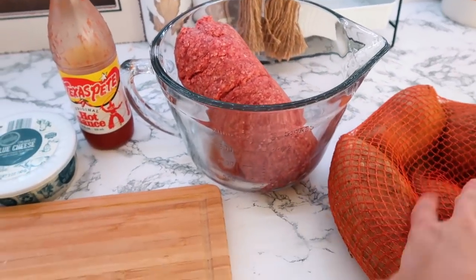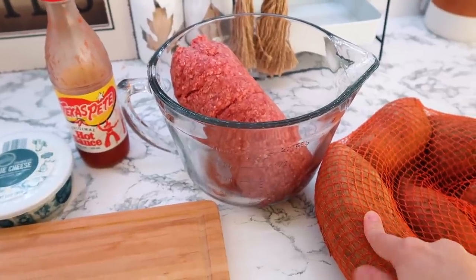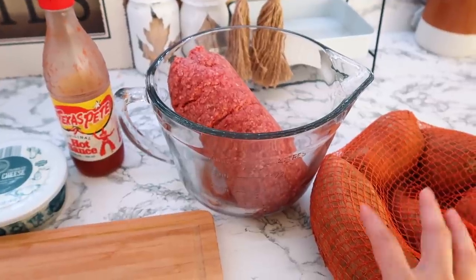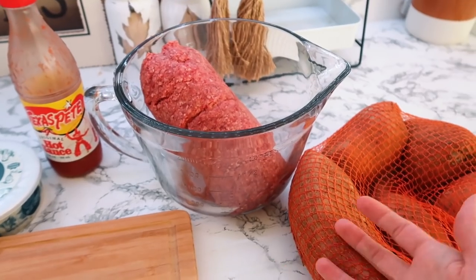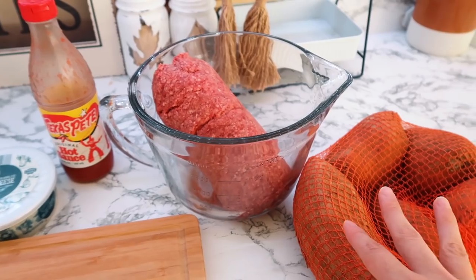I'm also gonna pair this up with some sweet potato fries. I'm going to make these halfway in my air fryer. I'll put them in at 400 for maybe 15 minutes or so. I'll check the tenderness, halfway to where I would normally want them to be, and then I will flash freeze them.